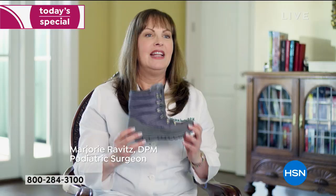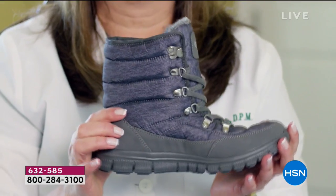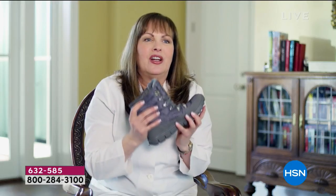Let's listen. These are the new Cheeks Quilted Sneaker Boots. They are so comfortable, so practical for those cold winter months. They come a little bit higher. That's the difference. And when you look on the inside, they're faux fur lined. So it's really comfortable cushioning. I love how it feels on your foot.